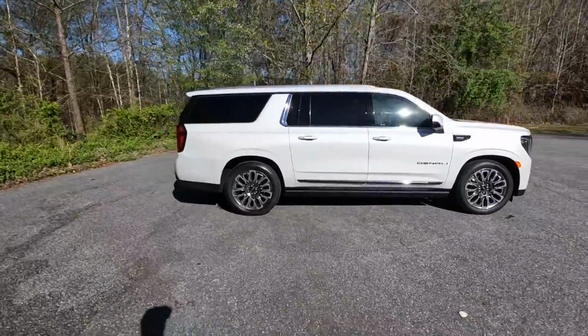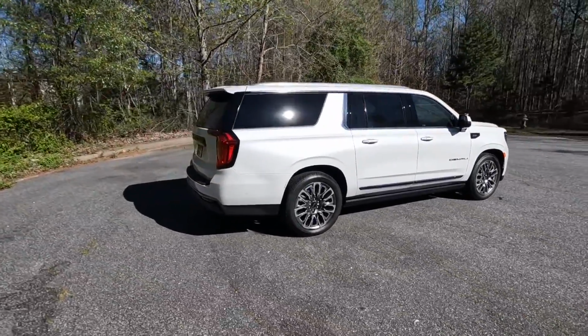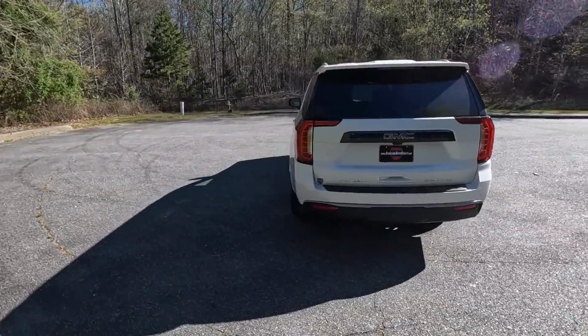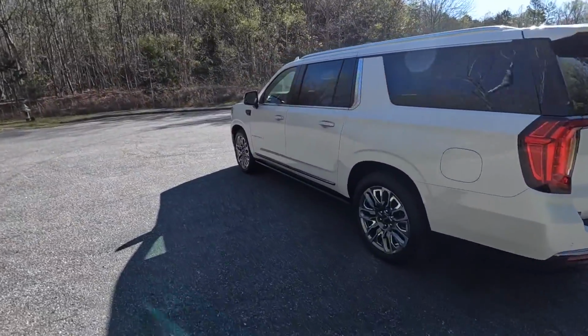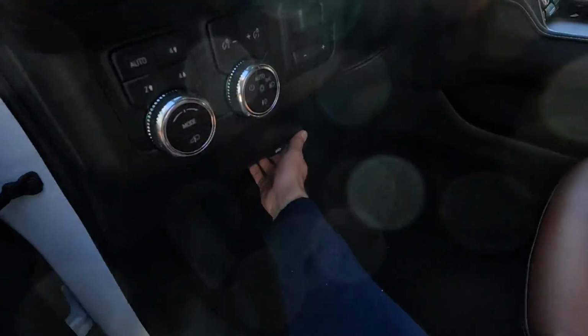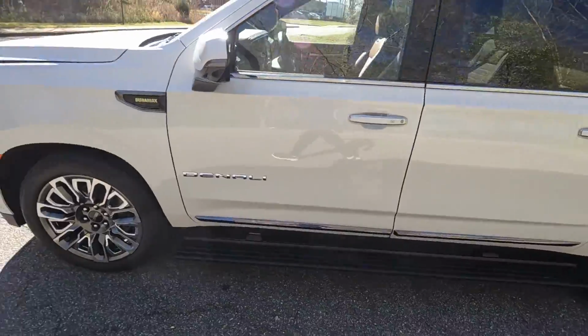So today we get to take a look at the 2024 GMC Yukon Denali. This is the XL Ultimate. It's finished off in white frost. MSRP for this jumbo SUV starts right around $104,000. But we have a lot to go over for the pricing of this vehicle.